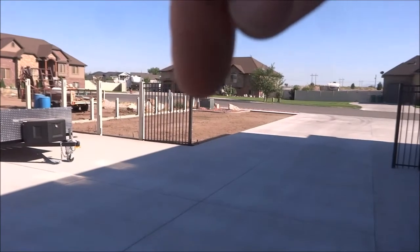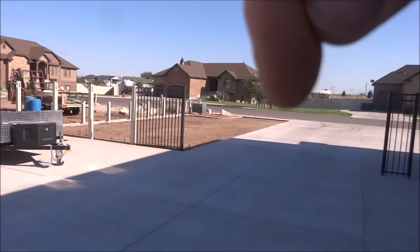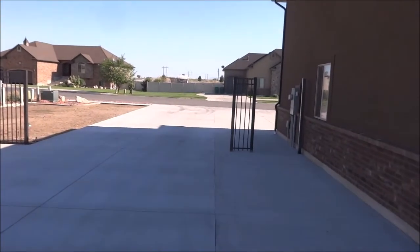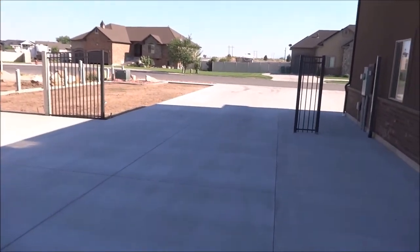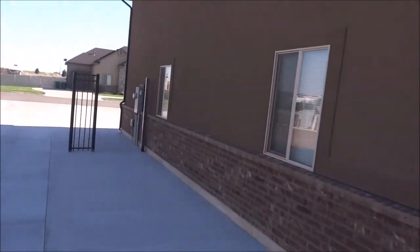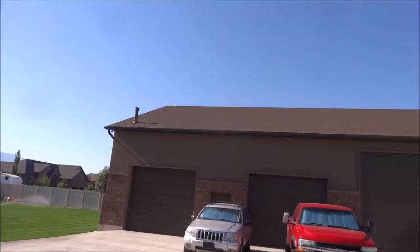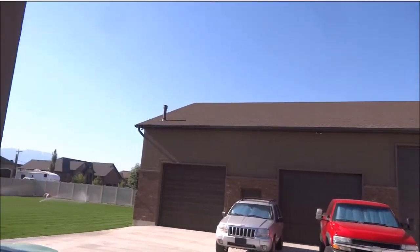This section here, as soon as the mow strip's done, I'll put my last 4 sprinkler heads in, put the grass in there, and the yard is done. This is looking north, out from my shop. And there's down the side of the house. And then there's looking back at the shop.